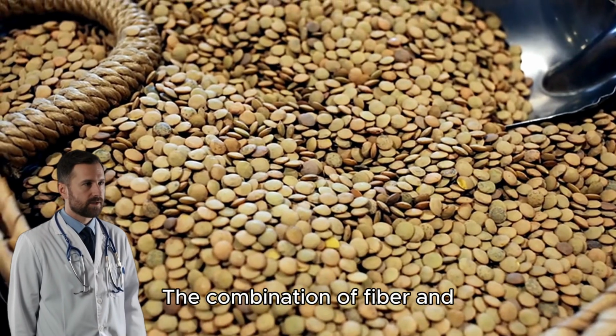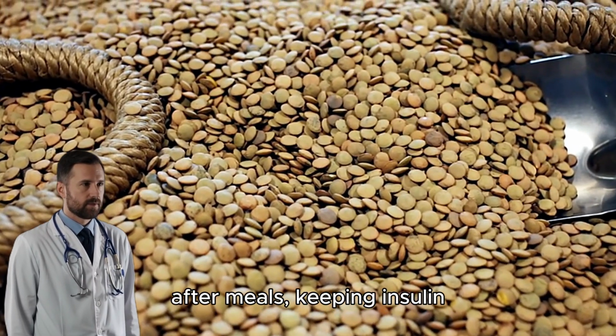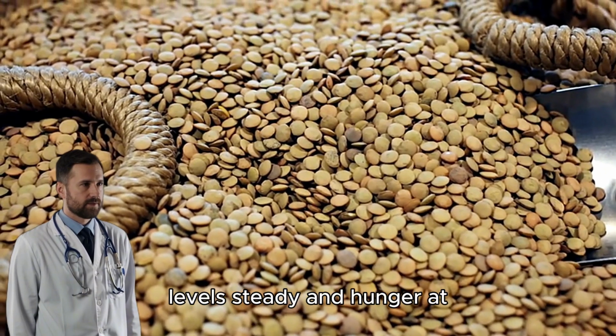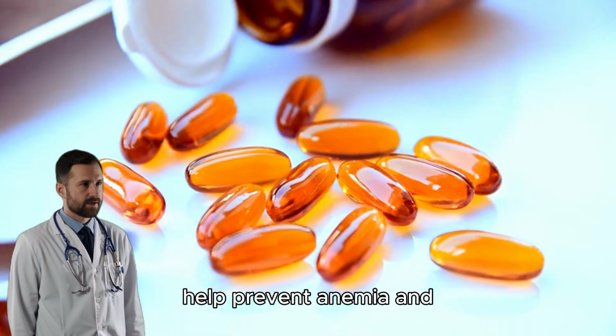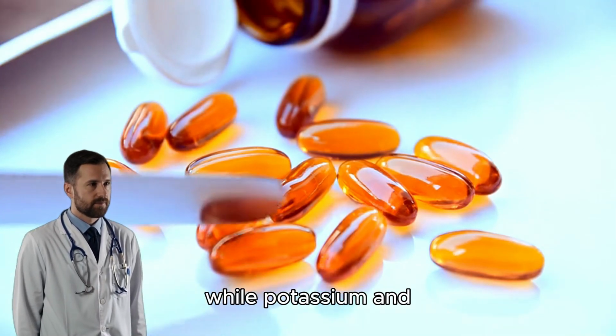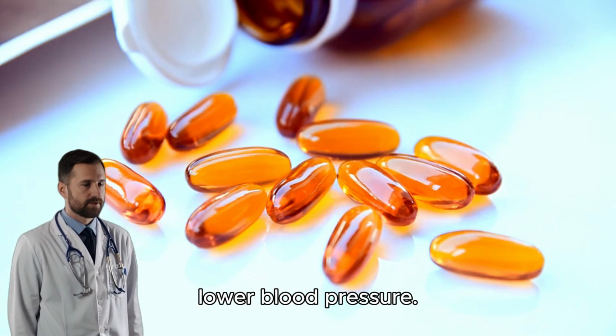The combination of fiber and resistant starch in lentils slows the rise of blood sugar after meals, keeping insulin levels steady and hunger at bay for hours. Their iron and B vitamins help prevent anemia and keep your brain sharp, while potassium and magnesium support a steady heartbeat and lower blood pressure.